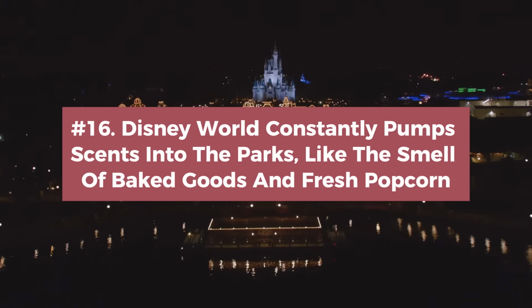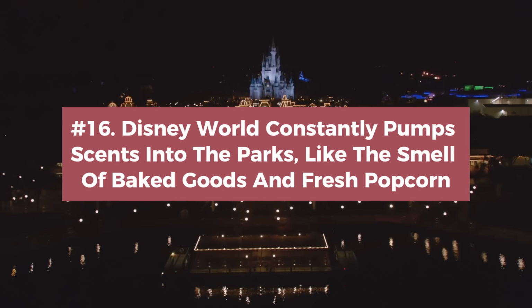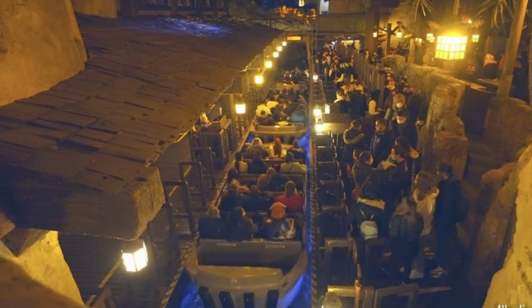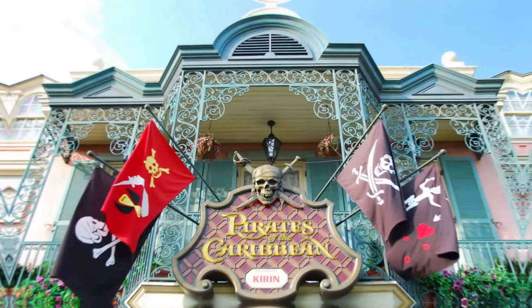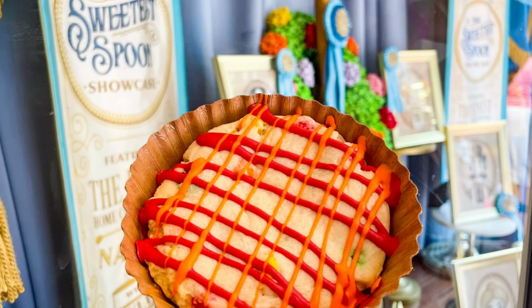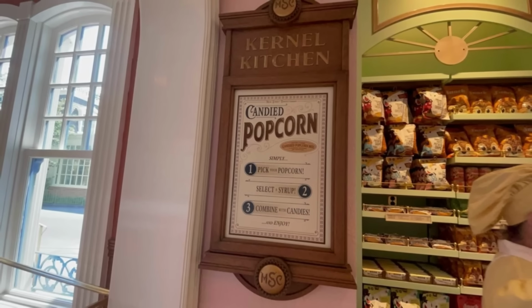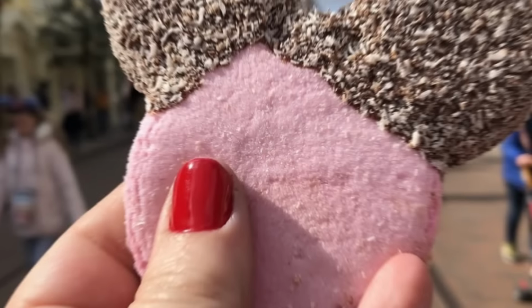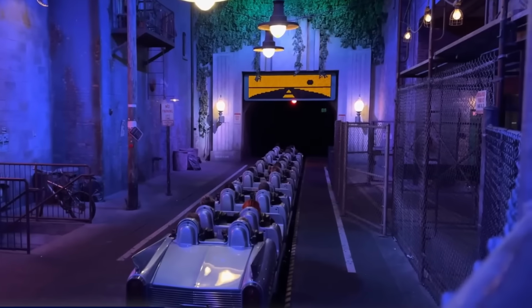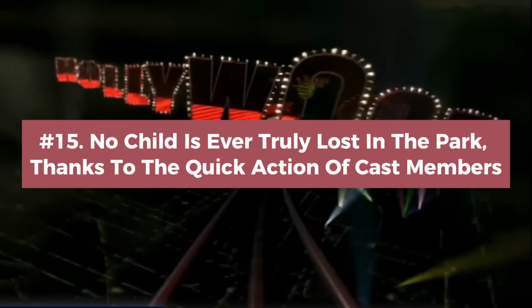Number 16. Disney World constantly pumps scents into the parks, like the smell of baked goods and fresh popcorn. Ever picked up on the unique smell of damp gunpowder on the Pirates of the Caribbean ride? Or the enticing aroma of baked goods on Main Street? This is by design. At Disneyland and subsequently Disney World, designers employ smellitzer devices to release fragrances through concealed vents within the park.